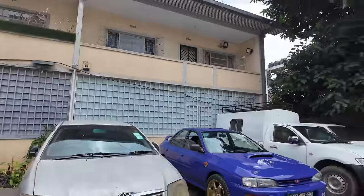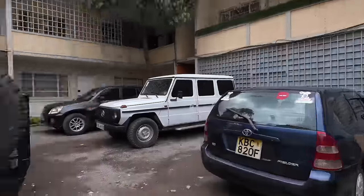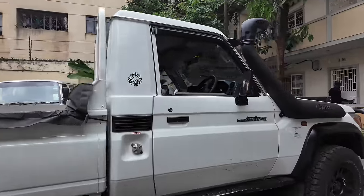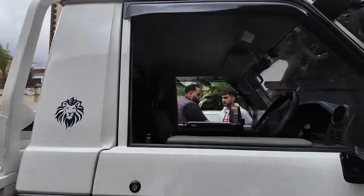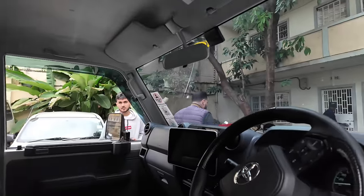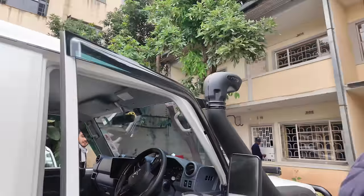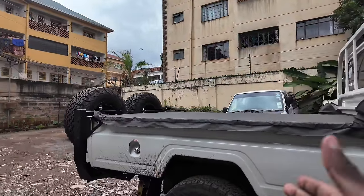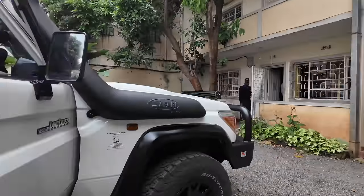Finally, Lukman has reached. There's the GC8, and here we also have a 79 series Land Cruiser turbo diesel. This is what Lukman will be driving. Just look at that car. Carbon fiber steering wheel, it has a snorkel, lift kits, rims, EvoCost wheels, big tires. We'll show you guys this car as we move along.